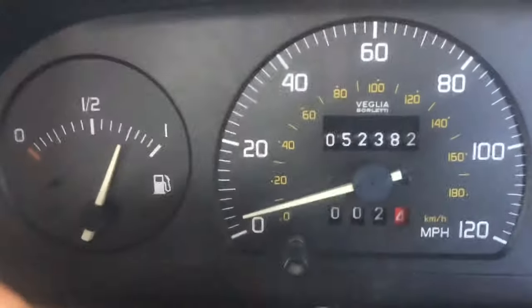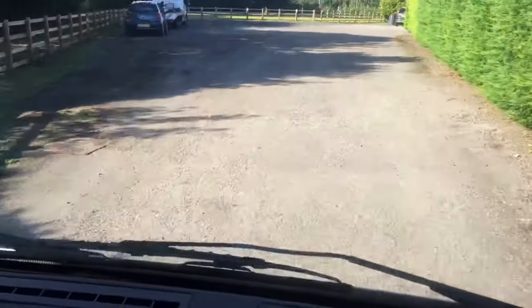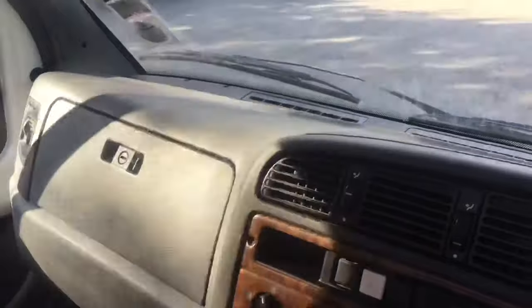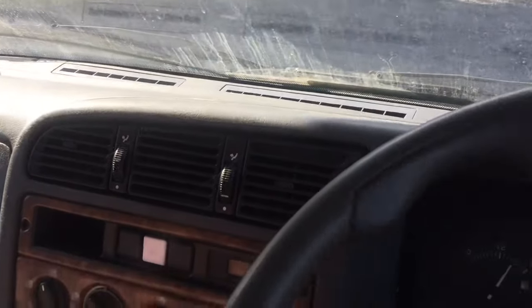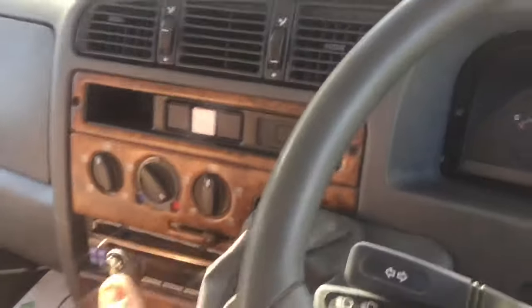As you can see, guys, I have just taken it out for a very, very brief drive. We are back in the yard now, and it seems to drive lovely. A lot of people were saying to check out third gear, check out second gear, that they crunch, but the gearbox in it seems to be absolutely bang on.